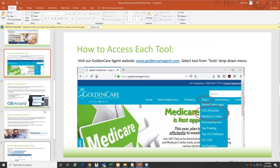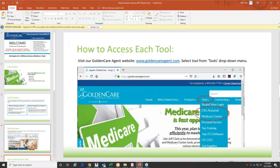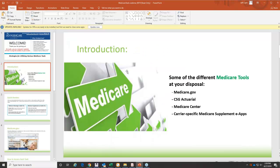Okay. So on our website, we have these tools, and I think these 3 tools are very important that you get to know. Okay. Medicare.gov. This is, again, not some tool I'm using that they have. This is something they can go to. They can register themselves in Medicare.gov. They can do everything that I'm doing on this site.